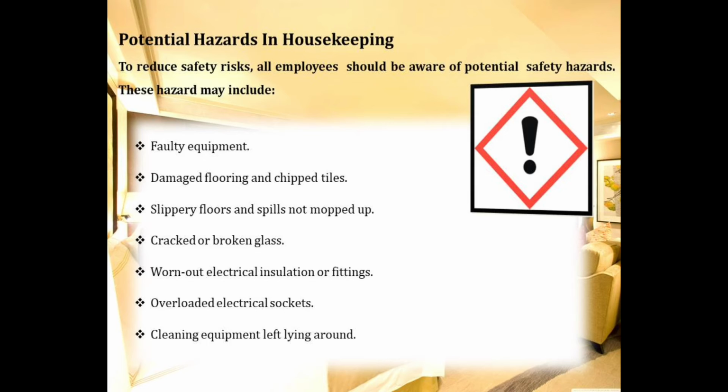Cleaning equipment left lying around. If any of the chemicals used for cleaning at your workplace are capable of injuring people or damaging property, they are considered hazardous chemicals and must be stored safely. Because cleaning chemicals are sometimes perceived as relatively harmless, they are often overlooked in safety audits with disastrous consequences.